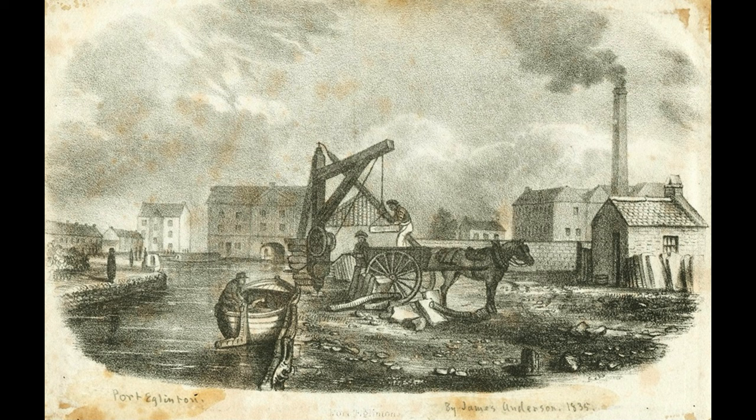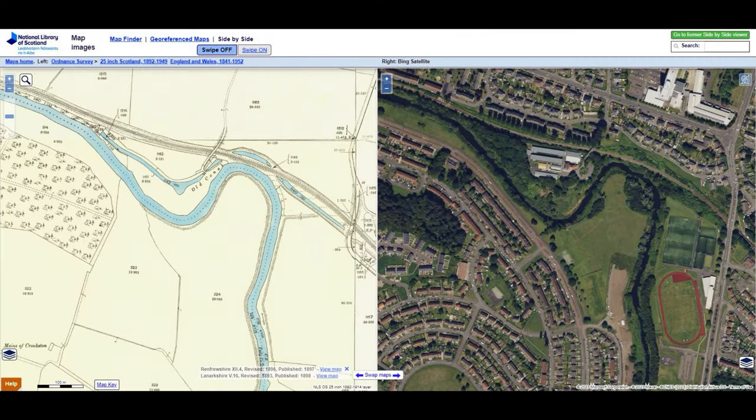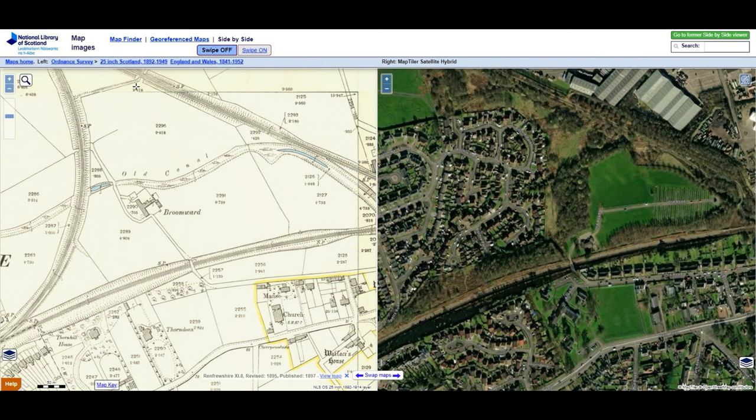As previously mentioned, the railway didn't always follow the course of the canal exactly. At times, for various reasons, it followed a slightly different course. This side-by-side image shows an 1890s map on the left and a modern satellite image on the right. You can see the course of the old canal between the railway line and the White Cart Water. On the modern map, you can still see a vague outline of where the canal once was. Here we have a similar side-by-side view, and again you can clearly see that the rail lines follow a different route to the canal, with its course still partially visible today.